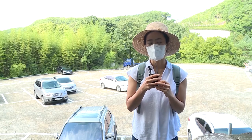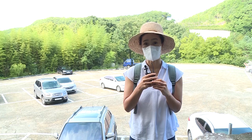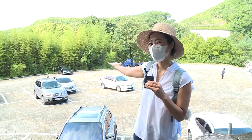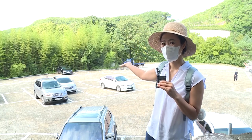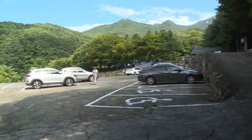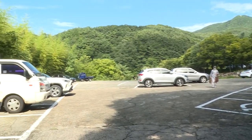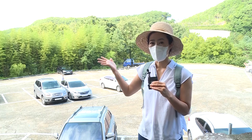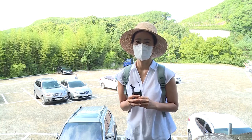If you drive here, you can find the toll gate first. Then 300 meters away from it, you can find this parking lot. It has spacious parking spaces. You can park here and then you can go to Donghwa Temple walking.